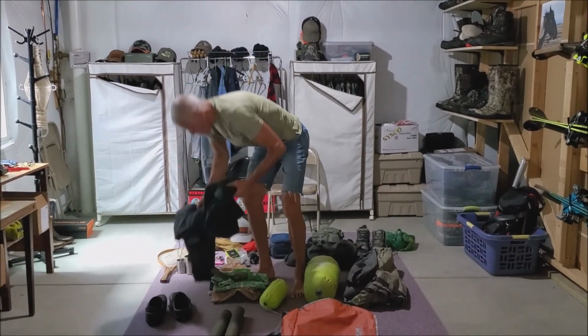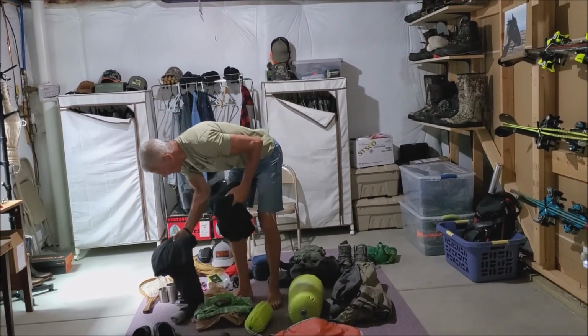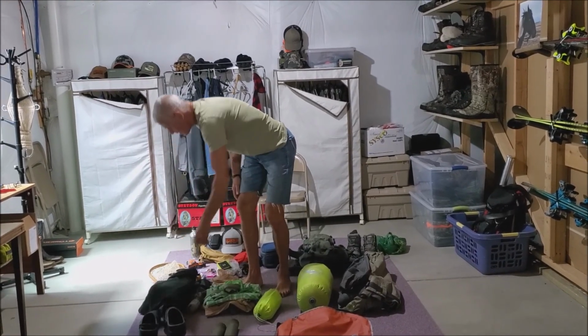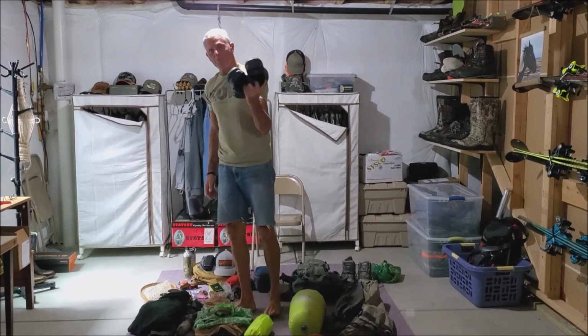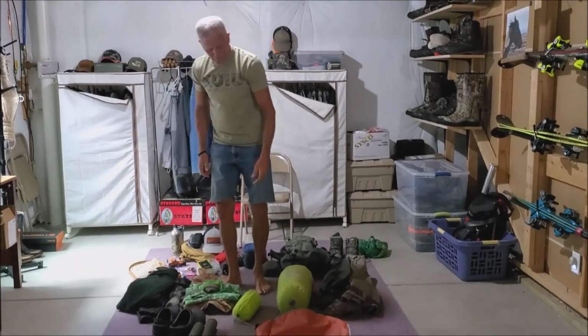You want some layering stuff. I've got a fleece here, an insulated lightweight shirt, and an extra pair of socks. So I've got some stuff I'll be comfortable in around camp. I've got a pair of camp shoes, easy to slip on, something comfortable on your feet in the mornings when you get back.